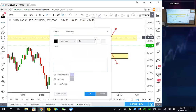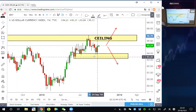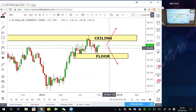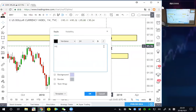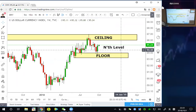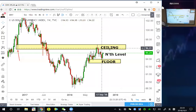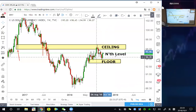And you can just take this as a what? As a ceiling. And what's here? Floor, right? And where are we now? We are at the nth level, right? In mathematics, we use n to represent a level. Maybe a fourth level, or fifth level, or 15th level, or 18th level. So in this way, can we identify the DXY into very good performing levels in between the ceiling and the floor?